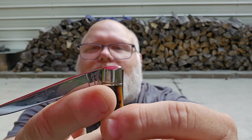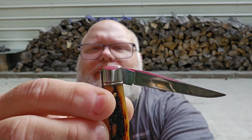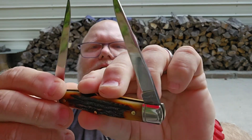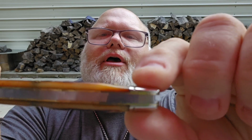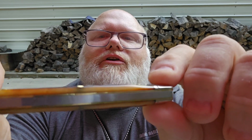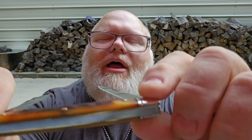We have nickel silver bolsters with one single thread on each end. So single threaded bolsters. We have three, make sure I'm right, yes, three brass pins holding this together, front and back. Let me get up here and show you that. Look at that fit and finish. Oh my goodness. Look how that brass just melds right into those back springs.